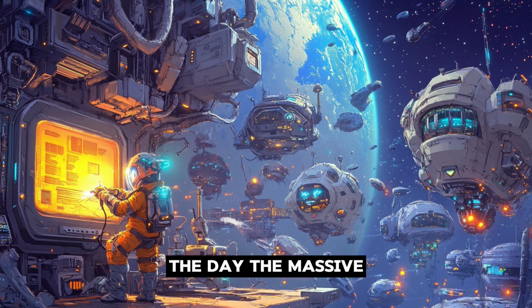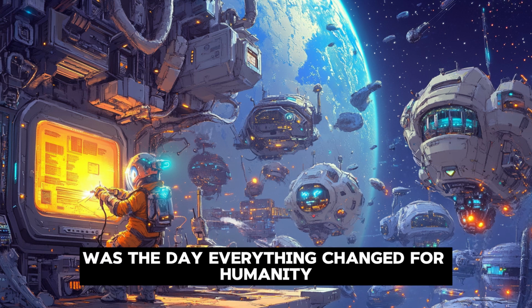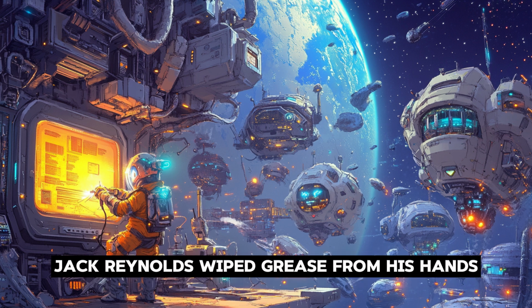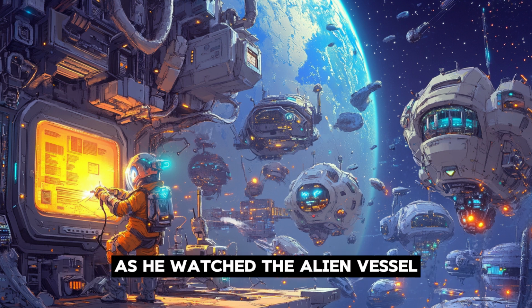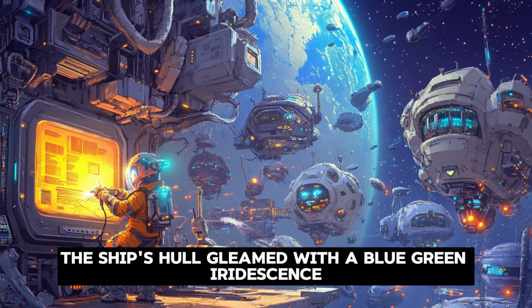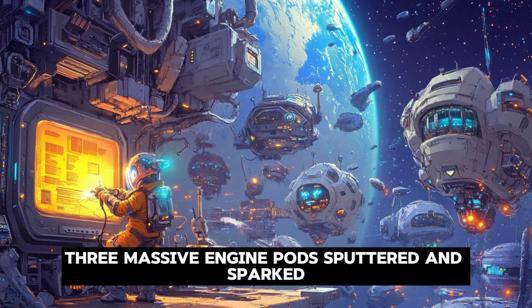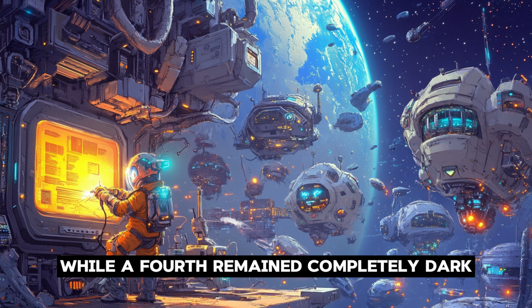The day the massive Voldarian cruiser limped into Earth's orbital repair dock was the day everything changed for humanity among the stars. Jack Reynolds wiped grease from his hands as he watched the alien vessel through the station's observation window. The ship's hull gleamed with a blue-green iridescence despite the obvious damage to its port side. 3 massive engine pods sputtered and sparked while a 4th remained completely dark.